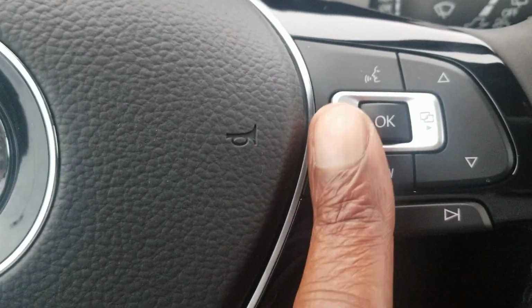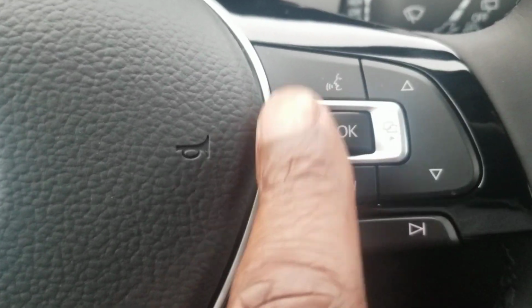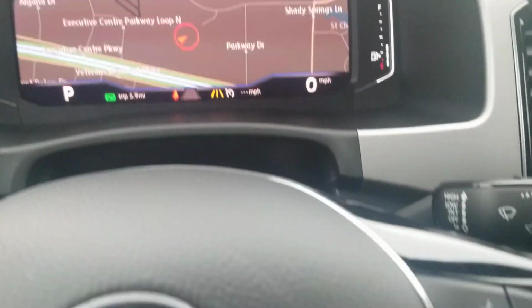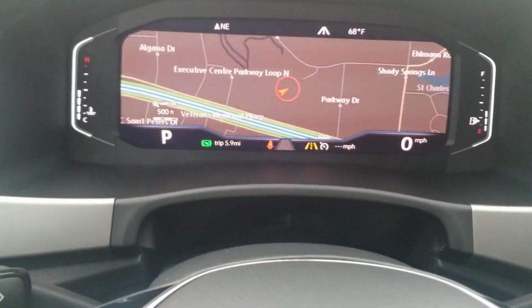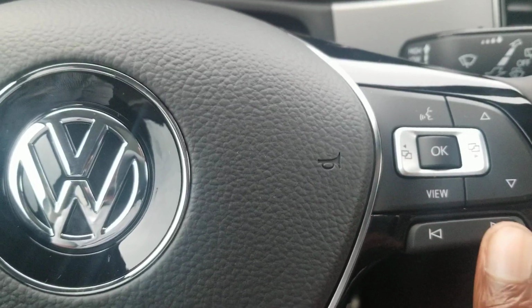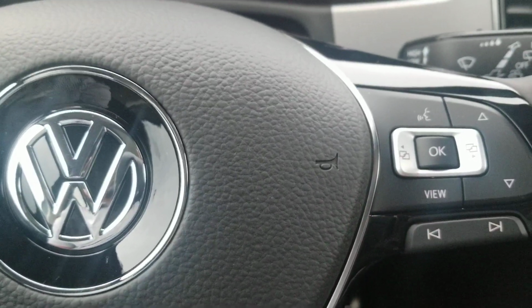And then right here, here's your mouse settings. These two tabs here, left or right, are for left or right for the mouse, and then up or down for the mouse right here. So you can change what's displayed. Also, you have your song skip and your preset skip right here on the steering wheel.